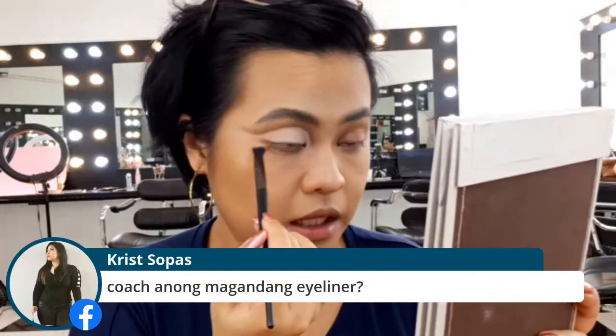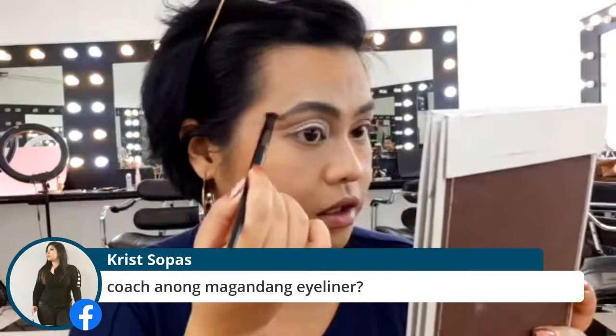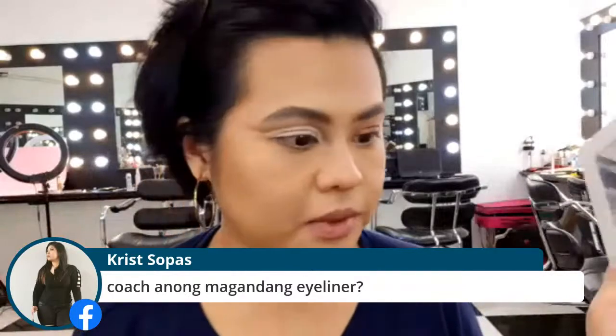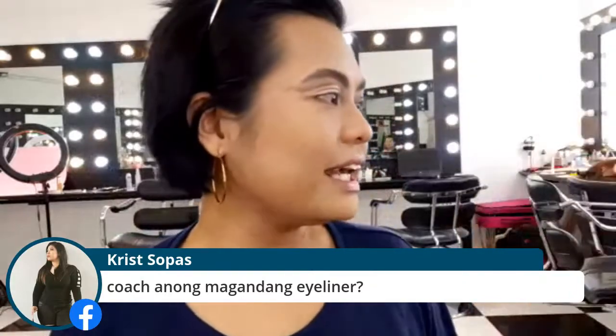Coach, anong magandang eyeliner? My personal favorite pa rin talaga is the gel eyeliner, whether it's from LA Girl or the L'Oreal Gel Intensa. Actually, that's what I'm gonna use today. Or where's the LA Girl one? Can someone get me the LA Girl?